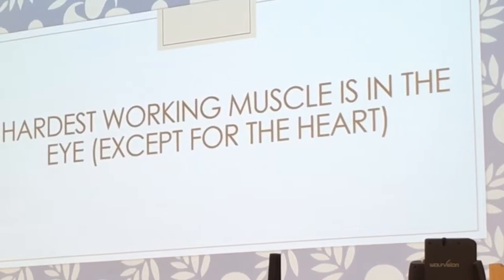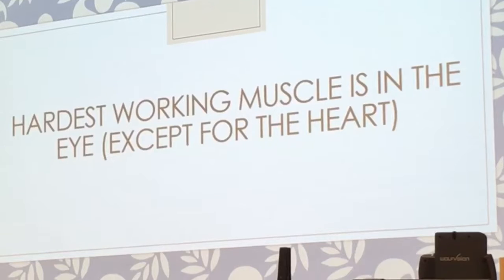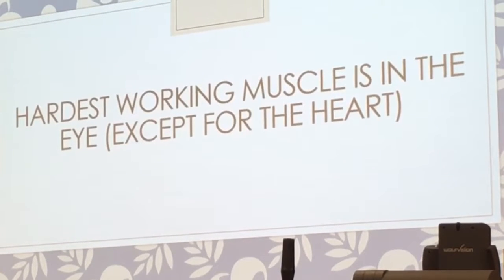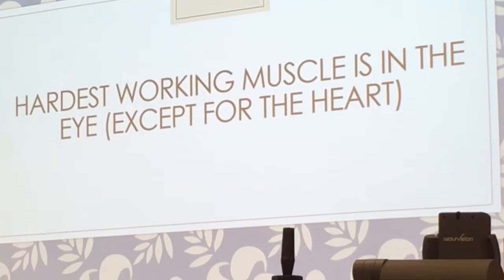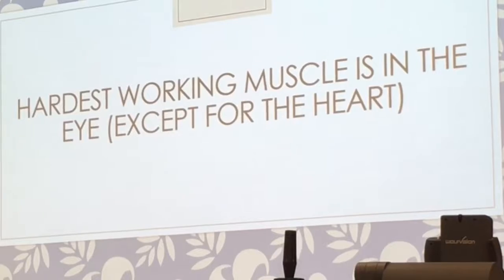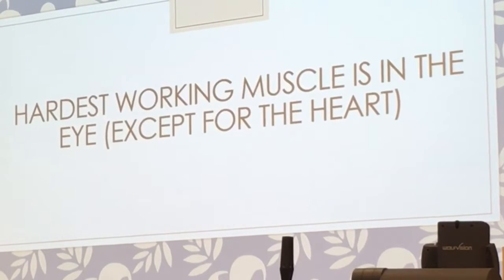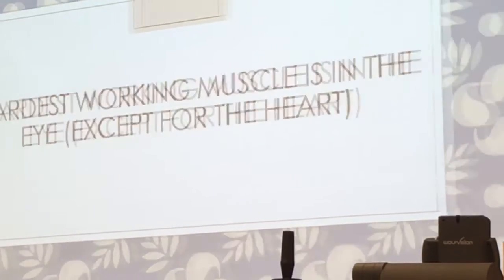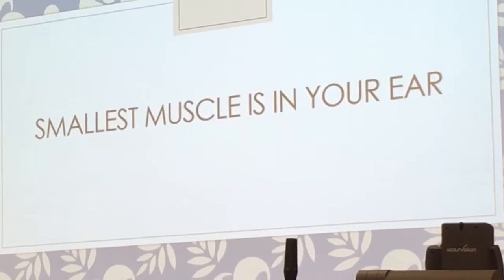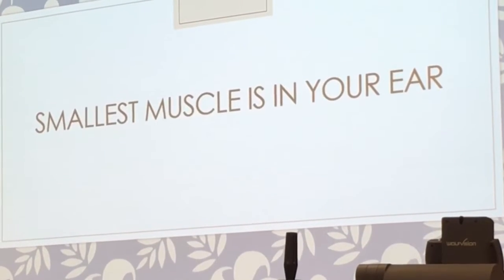The hardest working muscle is in the eye, except for the heart. Your eye, you think about it. You're always blinking and moving your eyes all the time. I didn't look up what the name of it is, but we talked about some muscles around the eye, but not in the eye. The smallest muscle is in your ear. There's a muscle in your ear. I didn't look up the name of it.